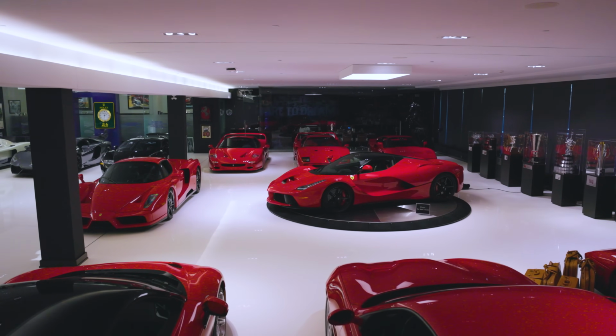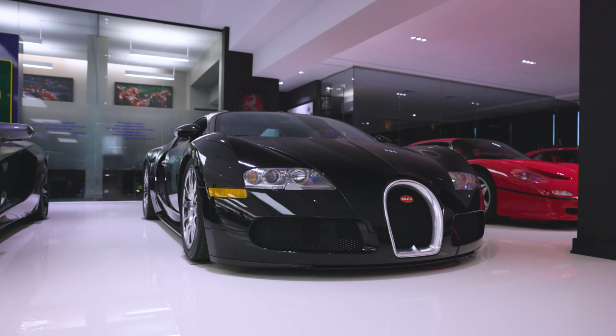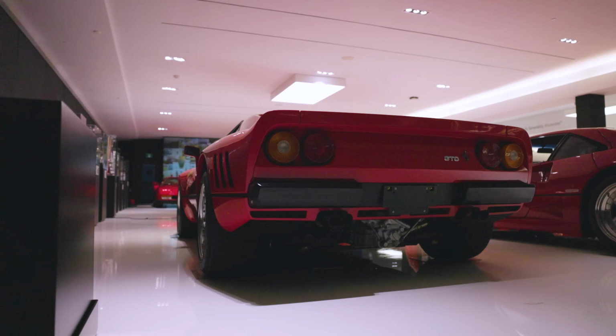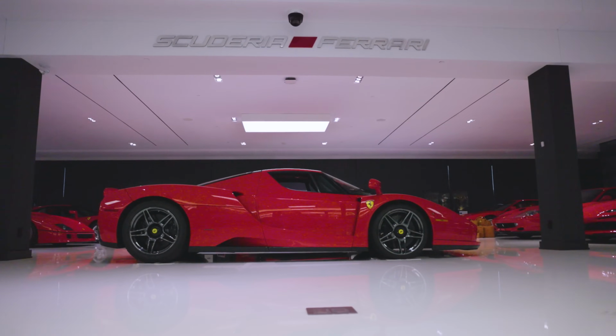He didn't just go out at once and buy them all up. But yeah, some of them are super important for what they are. A lot of these cars have great stories too. Like there's the Simon Cowell Bugatti Veyron, or the Ian Poulter 288 GTL, but there's also that Enzo. There's a story with it being the first one shown in North America.